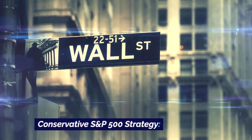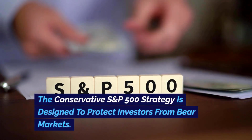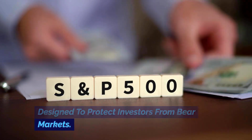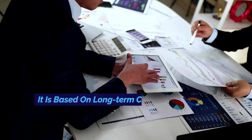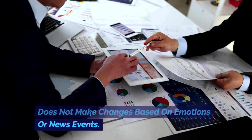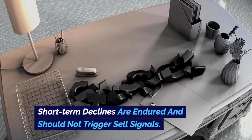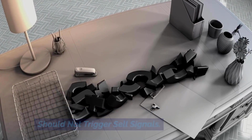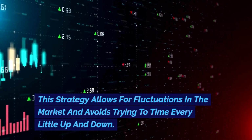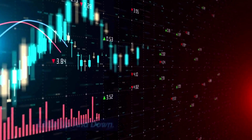Conservative S&P 500 strategy. The conservative S&P 500 strategy is designed to protect investors from bear markets. It is based on long-term chart analysis and does not make changes based on emotions or news events. Short-term declines are endured and should not trigger sell signals. This strategy allows for fluctuations in the market and avoids trying to time every little up and down.